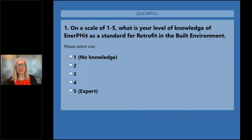I hope that gave you a good idea of what we're currently doing in the factory as part of the training programme. I would now like to invite you to take part in our poll. On a scale of 1 to 5, what is your level of knowledge of EnerFit as a standard for retrofit in the built environment? This is currently being done in the main through the Passive House Trust. If you can do the quick poll, that will let us know where the knowledge stands currently. I'm currently doing a series of masterclasses with the Passive House Trust, which have been really good.